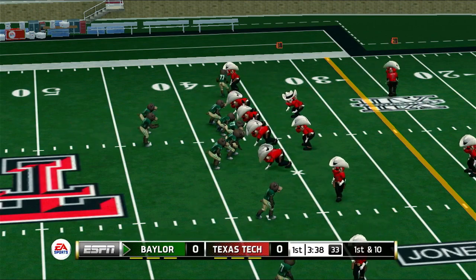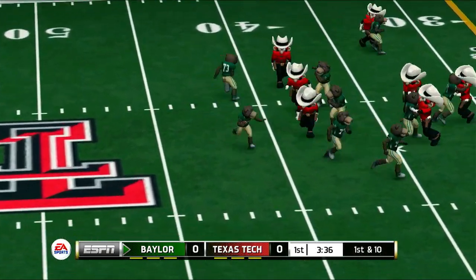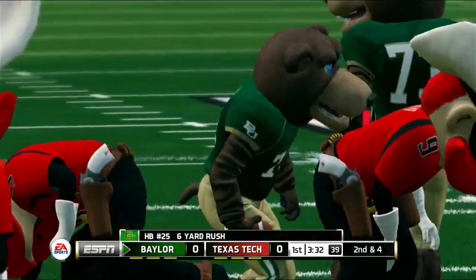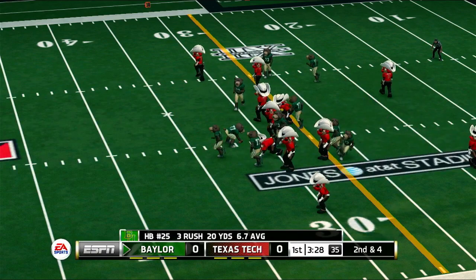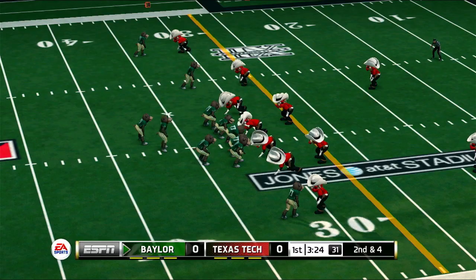Go. Handoff to the right. Runs right for a nice gain. That's a deep five. That'll make it second and 4.